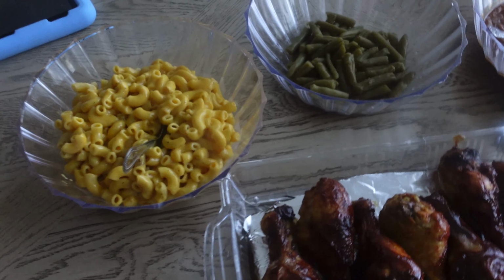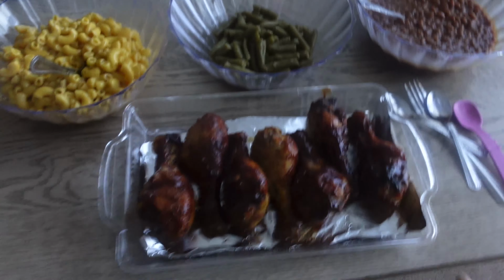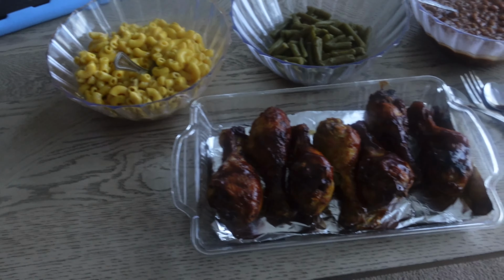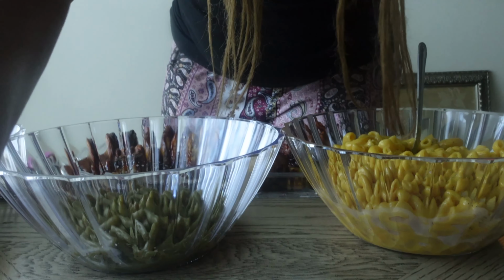Okay, guys, we did it. And y'all, I really stepped up my hostess game. For dinner, I like to present it in this type of way and put it on these little serving things, because then I can go ahead and clean out the pot and the stuff that I cooked in, because everything is already out of it. But hold on, let's see here.